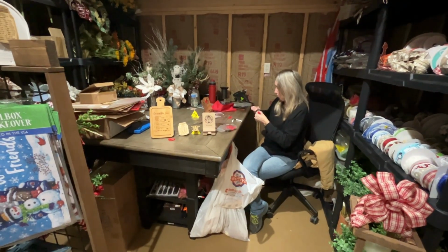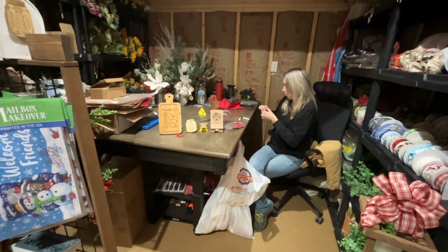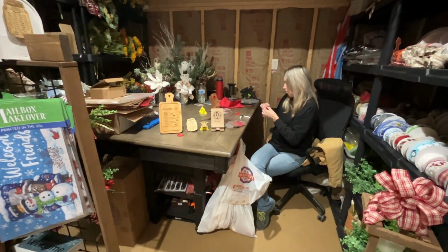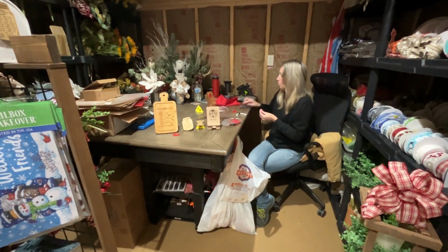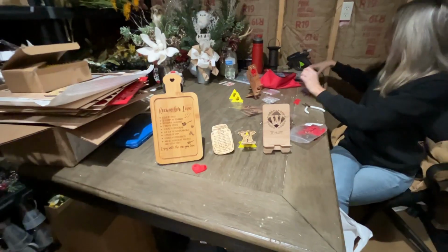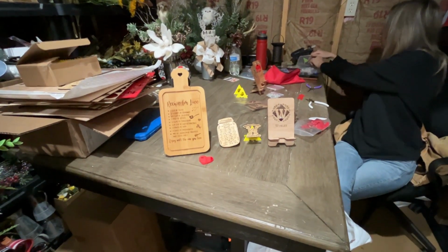We made a few more sets of earrings today. We got a lady who called and wanted a couple of our cross earrings that we've been working on. And so Kim's trying to get them finished up so we can get them delivered tomorrow. We found some more files that we kind of wanted to work on.